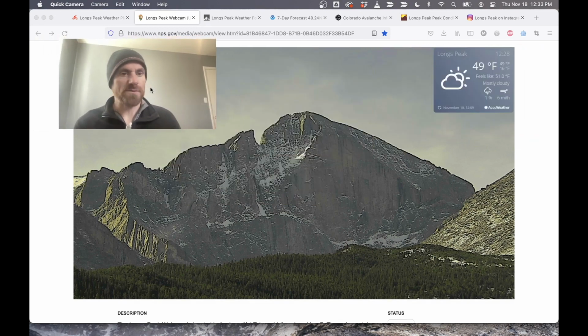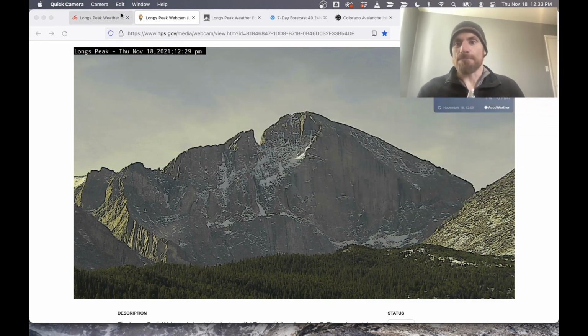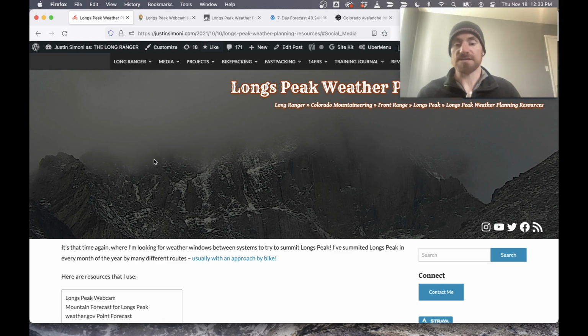At least the webcam does have temperature readings and stuff. It says it's 50 degrees wherever the webcam is. That's super warm. I'm feeling good about that. So let's keep that in mind, but let's keep going. All right, I'm going to move back to my corner. Great. All right, the next point I have on the article is check the mountain forecast.